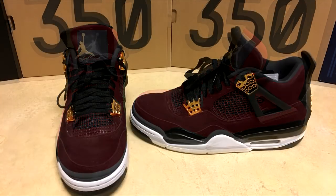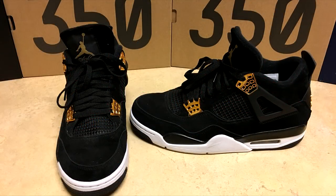Next, we got the Royalty 4s. These came out at the beginning of the year. Super easy to get if you wanted them. I'm sure they kind of got the idea for these from the M&M 4s. They just kind of switched the silver part where the laces go to gold and then called them Royalty. Except, I guess, these are normally priced and the M&M 4s are like the same price as a fucking car. So, you know, that's a little bit of difference there.